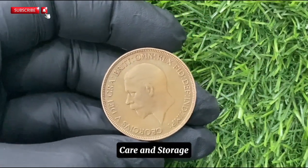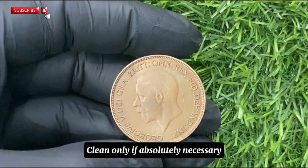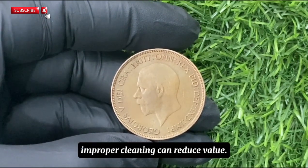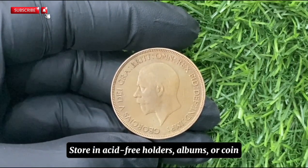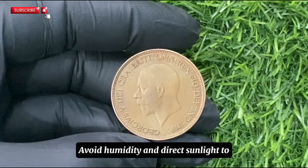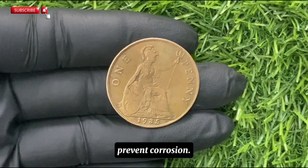Care and storage. Clean only if absolutely necessary. Improper cleaning can reduce value. Store in acid-free holders, albums, or coin flips. Avoid humidity and direct sunlight to prevent corrosion.